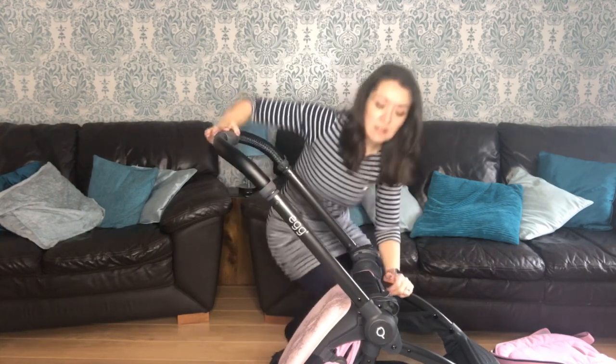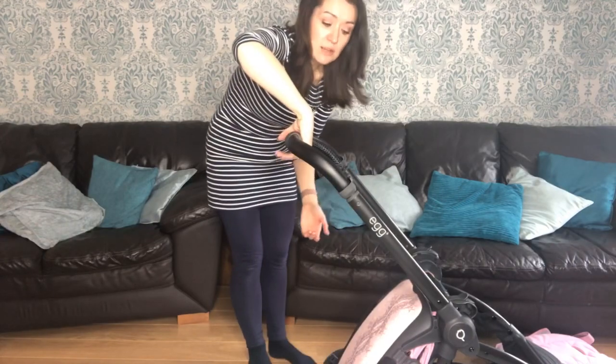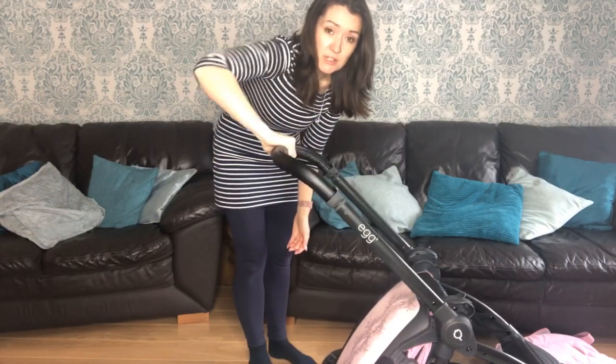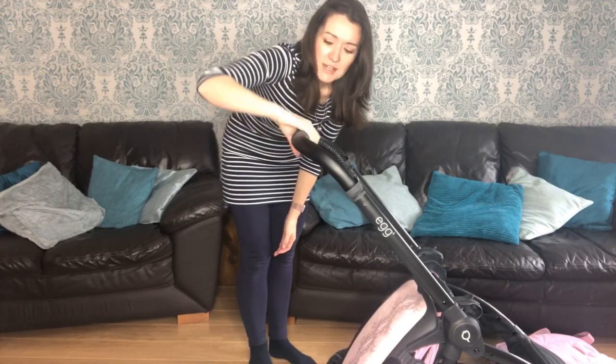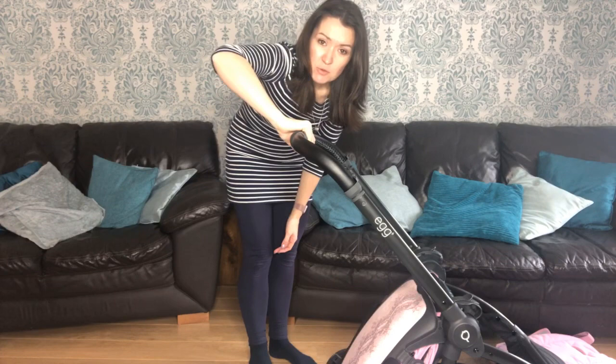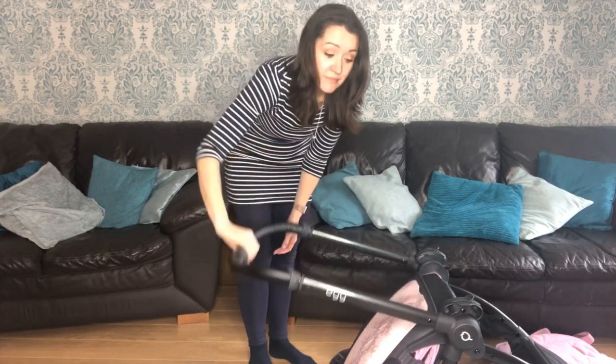So in order to fold this now, it's quite straightforward. You just pull this all the way back. This is what I couldn't figure out how to do, by the way, in the live unboxing. I was going, why won't it go down? It goes round to one click, and then there's a further click. Clearly my baby brain could not figure that out when I was trying to live unbox this thing. Anyway, so that's the second stage.